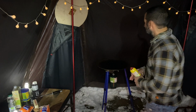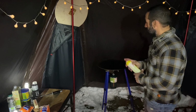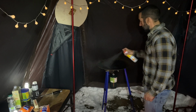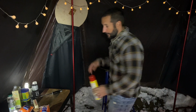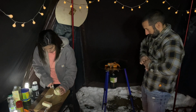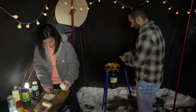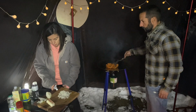And in an attempt not to kill ourselves, we do have these vents open, so hopefully the carbon monoxide escapes. And if it doesn't, whoever goes out first, dear, remember, you got to turn off the skottle so we can survive. What if we both passed out at the same time? That would not be good. And then salt and pepper it.